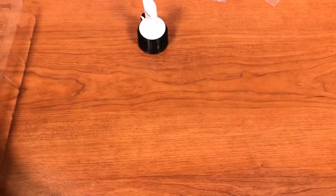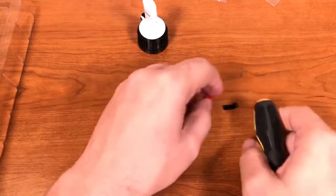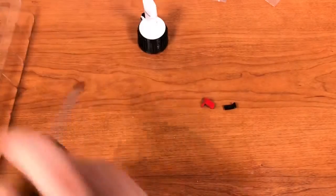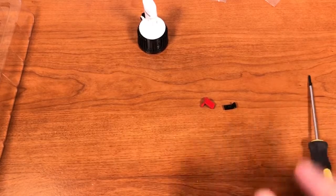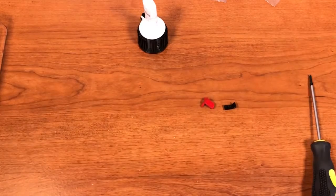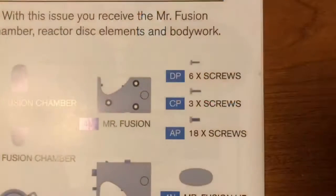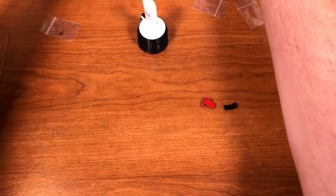Okay, so we need this part and this part, and it says that we need DP. Okay. So if AP, BP, APCP screws. Okay, well, this looks like this is a bust because I'm missing parts. APCP, three CP screws, and then 6 DP screws. Some of my screws look a little weird.